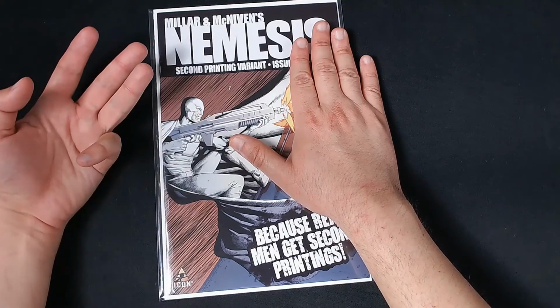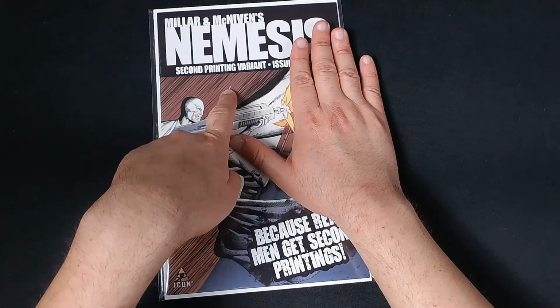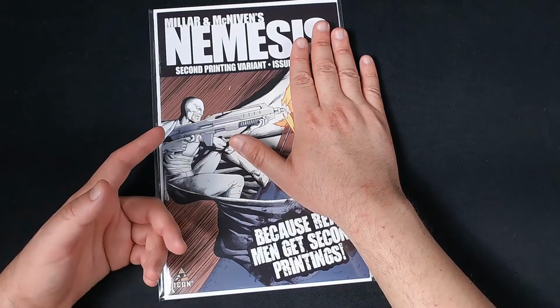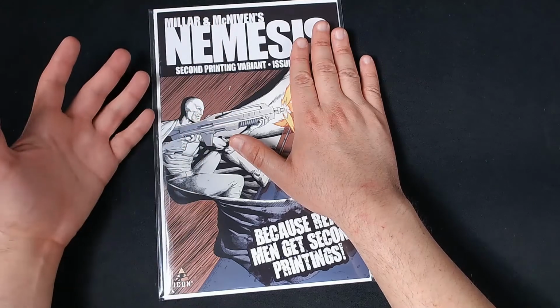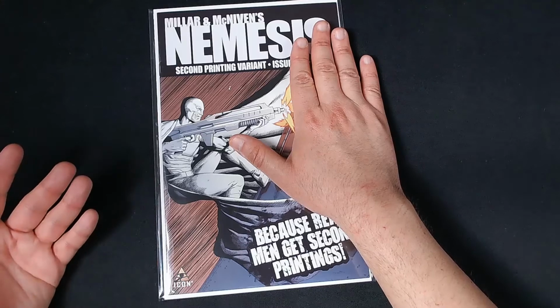There was a third printing. It's pretty fun having this one lone casing right here. Pretty good condition. I don't really have any of the Millar World comics. This is Icon, a subsidiary imprint of Marvel Comics. Interesting pickup.